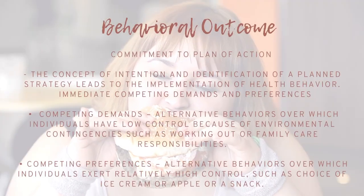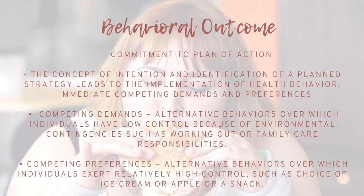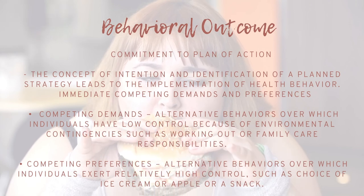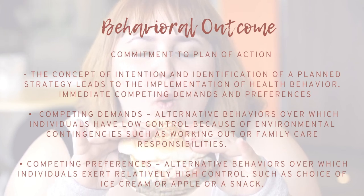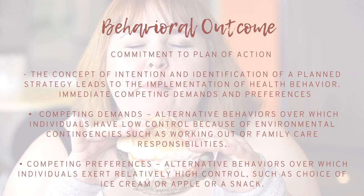Another sub-concept of the health promotion model is the behavioral outcome. Under the behavioral outcome is the commitment to a plan of action. It is the concept of intention and identification of a planned strategy that leads to the implementation of health behavior. Other one is the immediate competing demands and preferences.